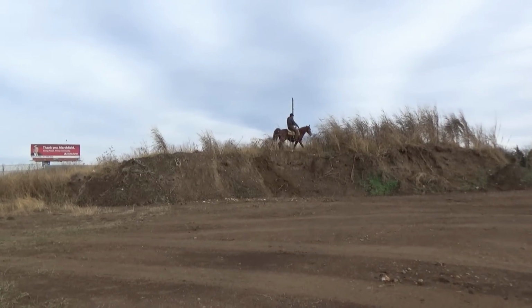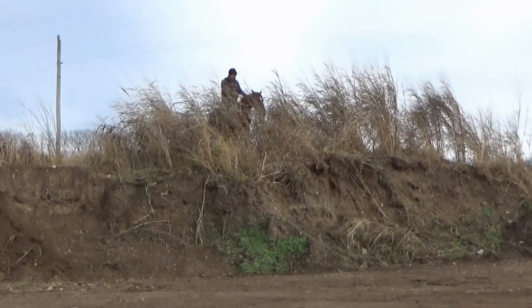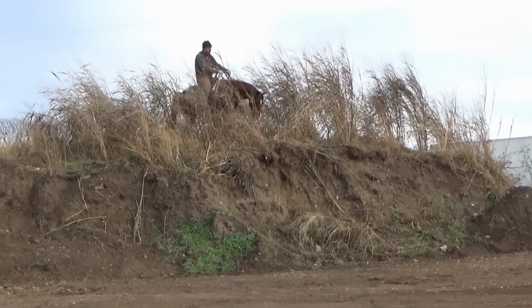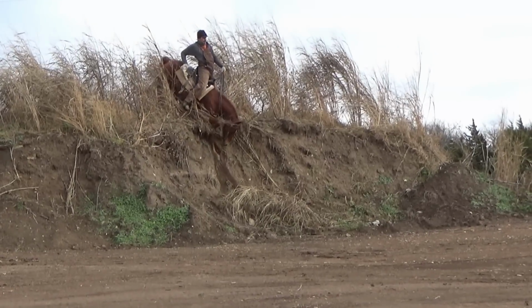This was the first time I'd ever had Walter over here on these drop-offs, and there was a sharp rock there in the way, so I wanted to get out of the way. Plus, this was a little bit steeper for my comfort zone, so I wanted to lead him down it first.